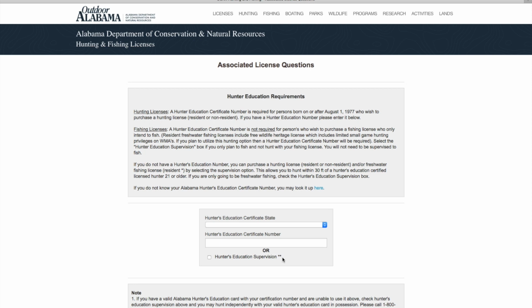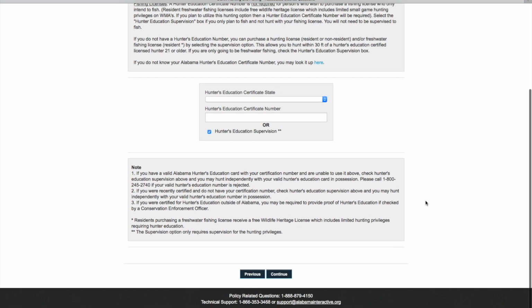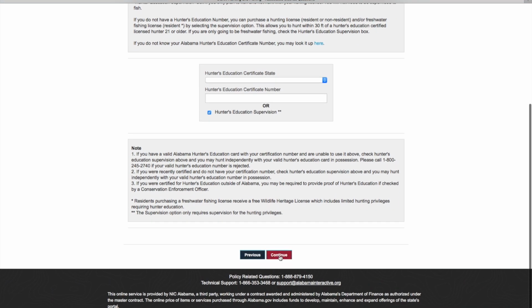All right, and then you will see this, and it's 100 educational requirements. However, if you see right here under fishing license, you'll see a hunter education certificate number is not required for persons who wish to purchase a fishing license who only intend to fish, which is me. So what you will want to do is click hunter education supervision. And continue.